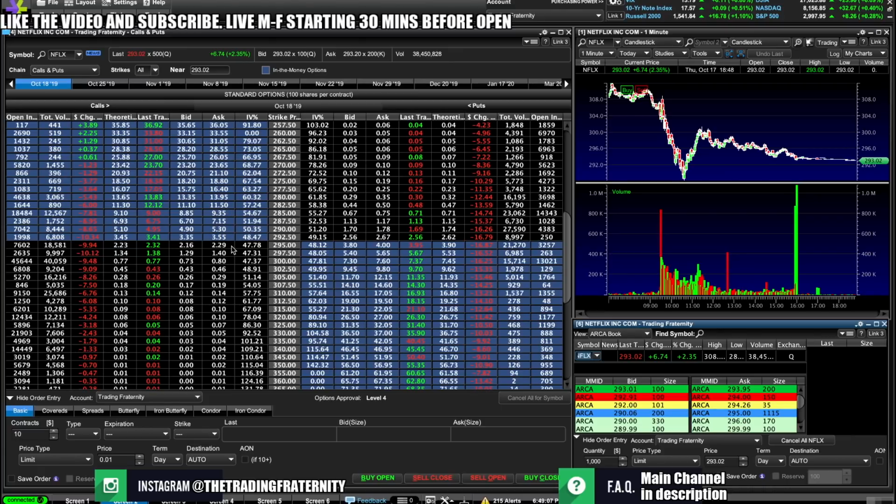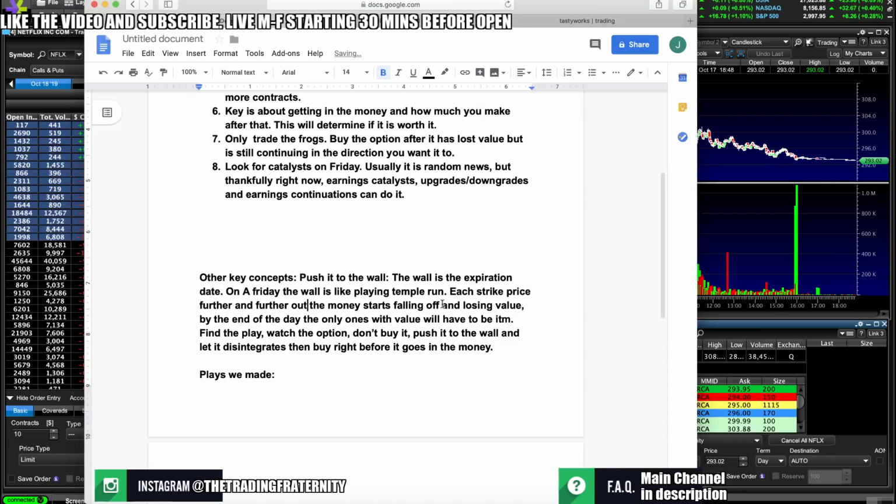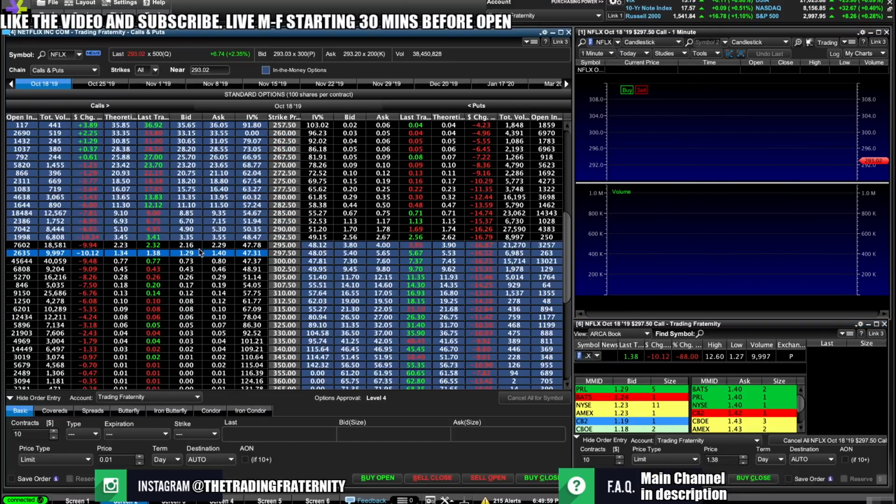And this is what I mean with the frog, because if you buy this in the morning tomorrow, it might be worth a lot, but then come an hour before market close, if the stock's not at 305, even if it's at 302, this will probably be the same value. Or if the stock's at 297, this 305 will be worthless. So each strike price further and further out of the money starts falling off and losing value. By the end of the day, the only ones with value will have to be in the money. Find the play, watch the option, don't buy it, push it to the wall, let it disintegrate, then buy it right before it goes in the money. And that's even really what the frog is.